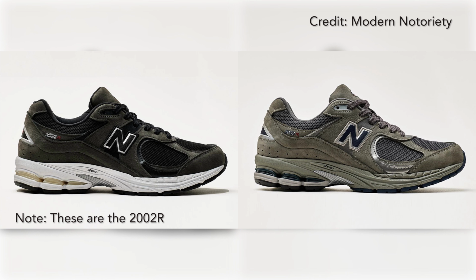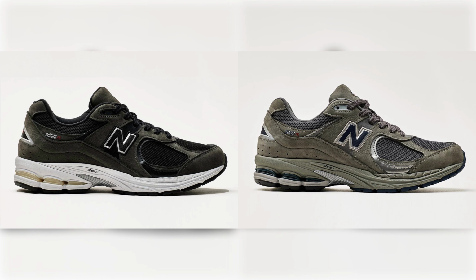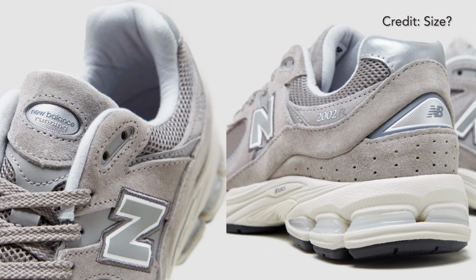Going down to number 4, we have the 2002R. It's the updated model of the popular silhouette 2002 that came out back in 2010 as a runner, keeping the classic upper unchanged with slight modifications on the sole.